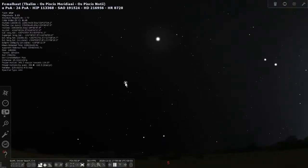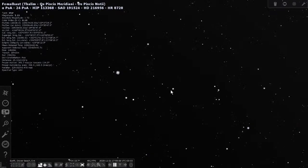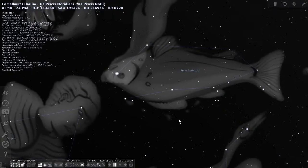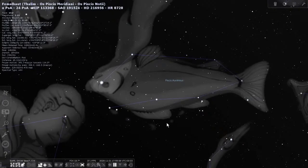Yeah, it's called the southern fish. That bright star is kind of all by itself. It's called Fomalhaut. In Arabic, it means the mouth of the fish. And it's also referred to as Alpha Piscis Austrini. And it's a white star. Its magnitude is 1.17. And it's fairly near. It's only 23 light years away.